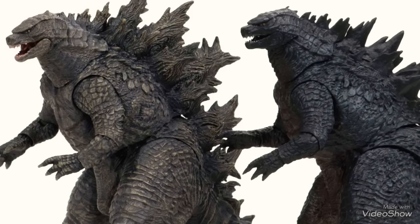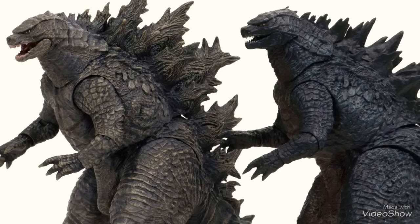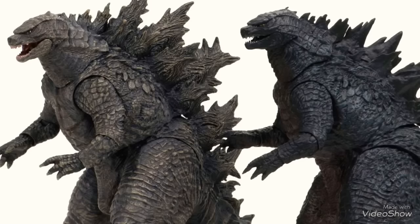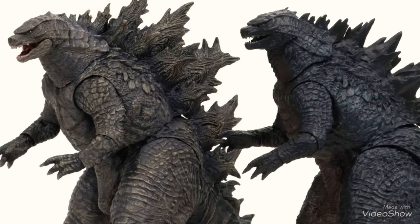Now, something else that I did notice is that a few of you guys were complaining and saying that NECA yet again was reusing the molds from 2014 to 2019, and I do agree. If you look very closely, it does appear like they're reusing the same mold, but you have to look very closely and download the pictures in HD or whatever quality you have, and take a closer look. And the articulation parts, the details actually do look quite different. So I'm not sure if they're using a remold of the 2014.